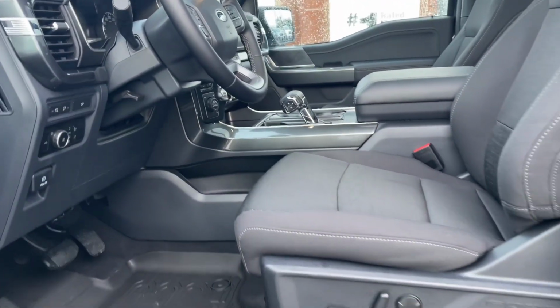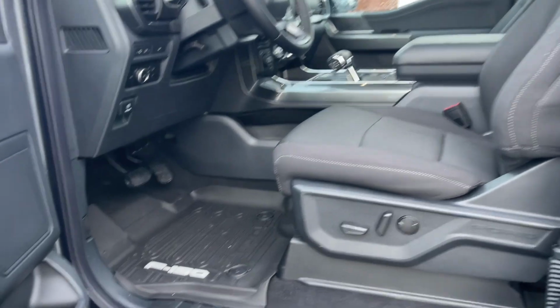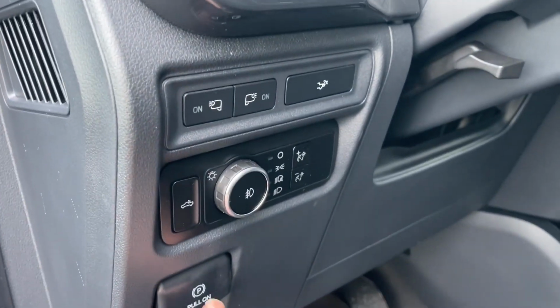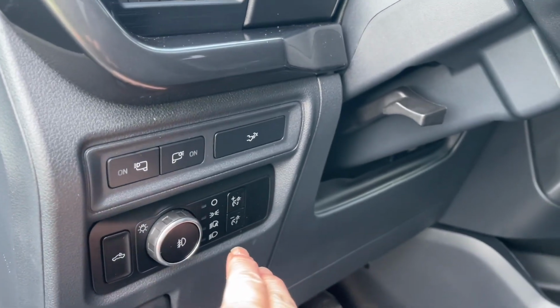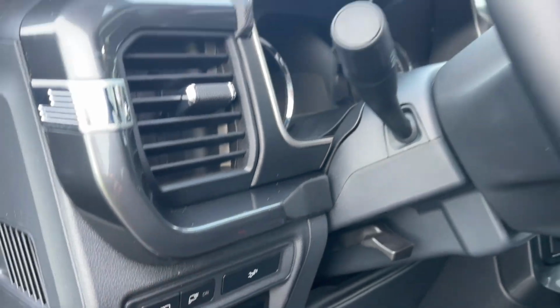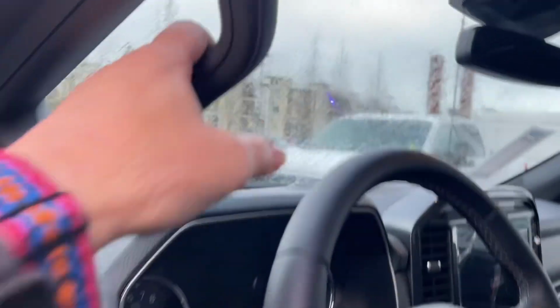Both driver and passenger seat are powered with power lumbar, all-weather mats on the floor with the F-150 badging, and then you have your electronic parking brake, high mount light, lighting controls, LED side view mirror spotlights, tailgate release, and there's a running board and grab handle, making it easier to get in.